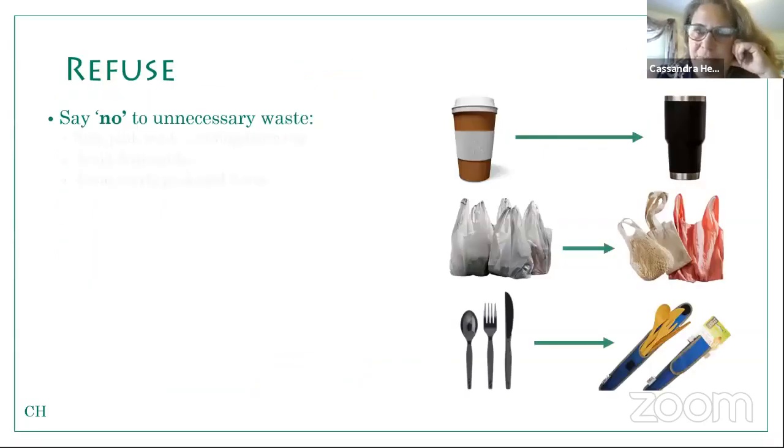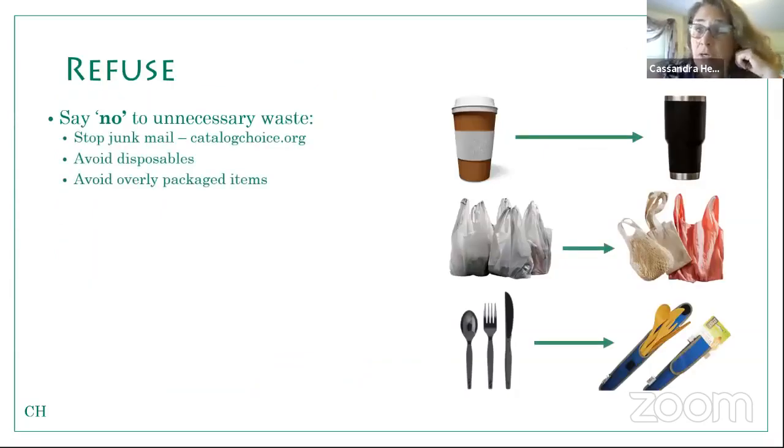So no judgments. The next R is refuse, and this kind of goes along with rethink. This is where you're not even cutting down on waste, you're just saying no to things you don't need, and that's part of rethinking. So you get all these catalogs in the mail, go to catalogchoice.org and check off the catalogs you don't want anymore. I just did that recently and it does work. And there used to be a phone number you can call, but I like this website.